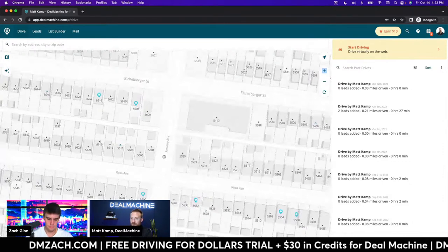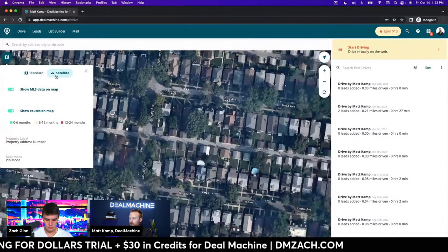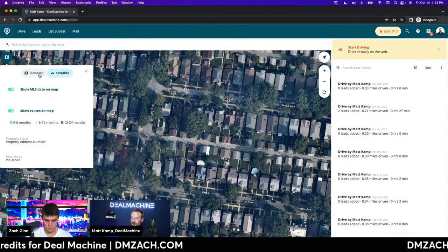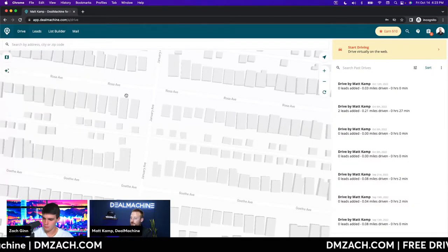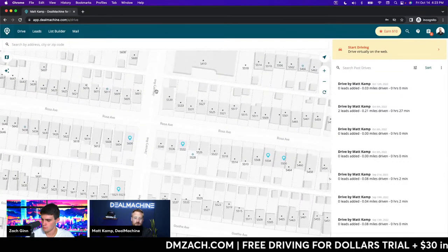Okay, cool. So the satellite view up here in this map, this top left button, map options. A lot of people like that too. It makes it a little easier to see the specific houses, right? But I'll stick to this standard grid view for this. Going down the street, it locks on your location and drives with you like this.